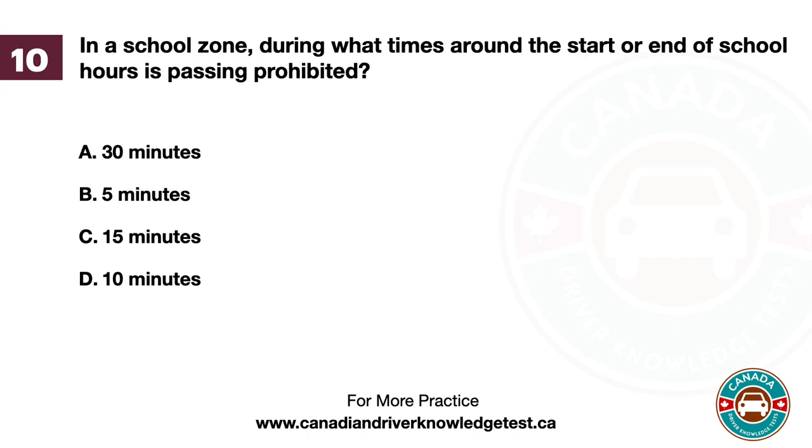Question 10. In a school zone, during what times around the start or end of school hours is passing prohibited? A. 30 minutes. B. 5 minutes. C. 15 minutes. D. 10 minutes. The answer is C. 15 minutes.